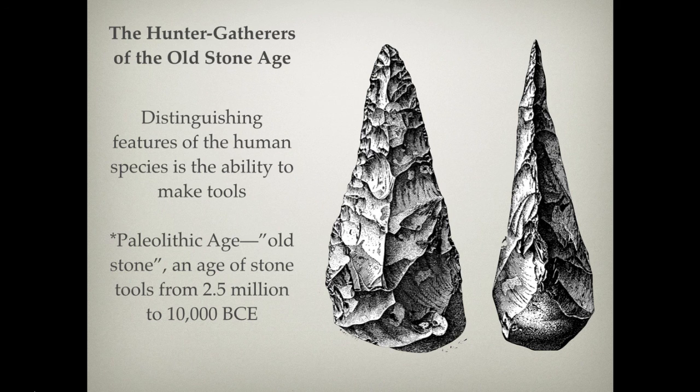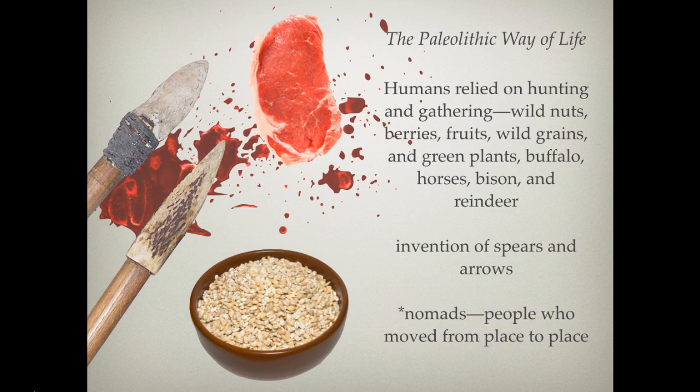Now, these hunter-gatherers of the age really have various distinguishing features. Now, the distinguishing feature, of course, is the tool making. Now, during this age, which is known as the Paleolithic Age, that is Old Stone Age, Paleo meaning old, lithic meaning stone, the Old Stone Age was somewhere between 2.5 million years ago to 10,000 BCE. And this is really characterized by primitive stonework where you're chipping away at rocks to form arrowheads or different sharp tools, spearheads. And this is kind of the typical caveman sort of image that people have.